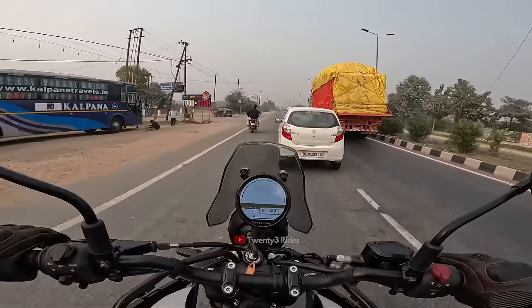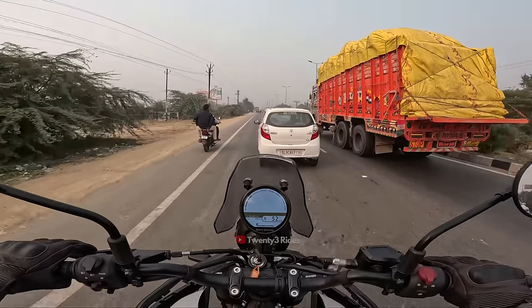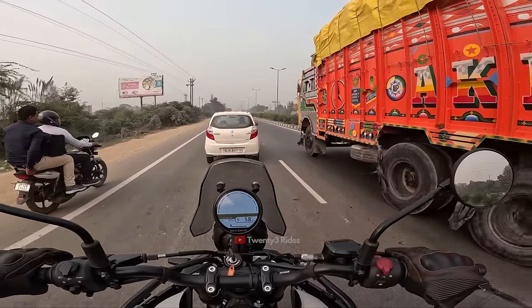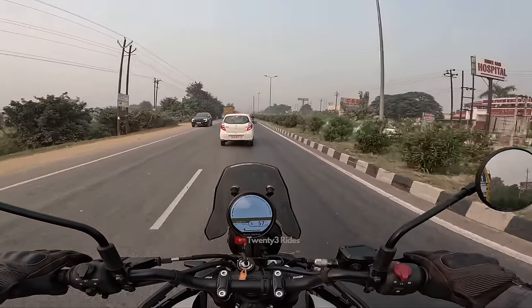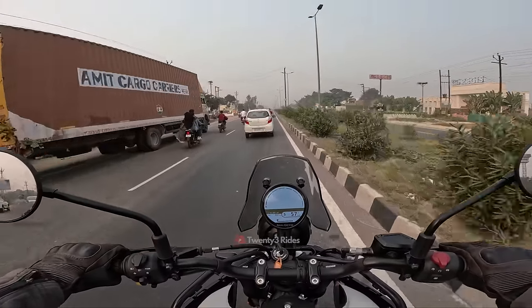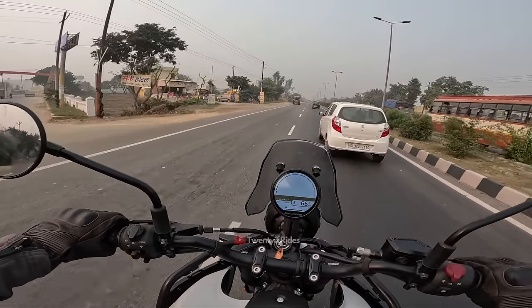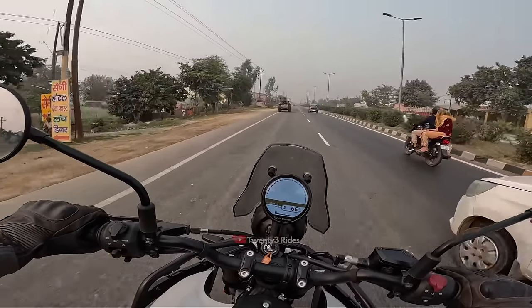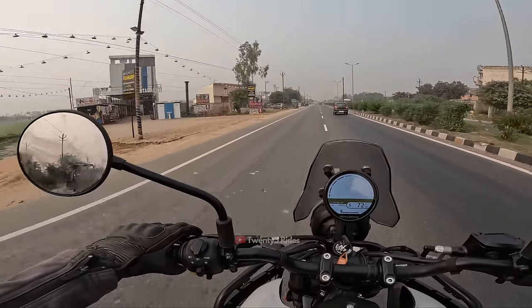This is like outright speed and all. You have already seen this thing goes to about 145 easily. Of course, if you try and whack it even harder, maybe it will touch 150 and odd. Someone might take it to 155. I'm not that sort of a rider who can rev the motorcycle that way. Somehow I feel a pain in my heart when I'm revving it really badly. Tarasa jata hai thoda sa.